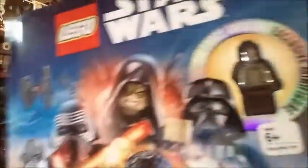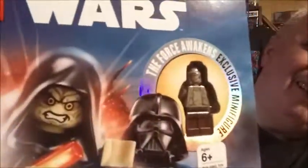Okay, so what is the Force Awakens exclusive minifigure? I can't see who that is. Oh, I think... No? Okay, I can't see. I'm going to see if I can take him out of here. Well, it might be glued down. I don't want to tear it apart if that's glued down there. All right, so you know what? I'm going to leave it alone. Well, here, let me see if I can get you a good up-close picture of it. Can't tell who that is. I can't tell. Anyways, so we got that.